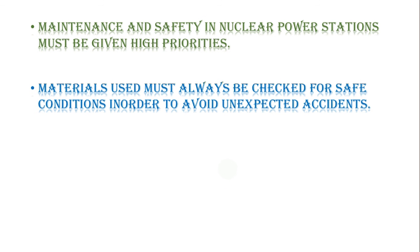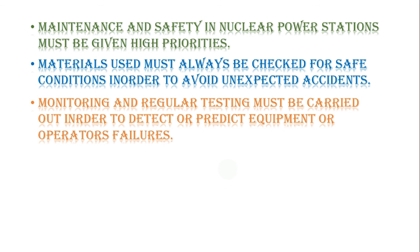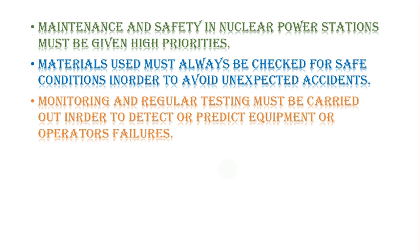From this situation we have drawn some lessons. Firstly, the maintenance and safety in nuclear power stations must be given high priority. Materials used should always be checked for safety conditions in order to avoid unexpected accidents. Monitoring and regular testing must be carried out in order to detect or predict equipment or operator failure.